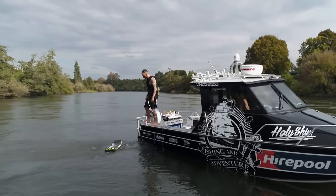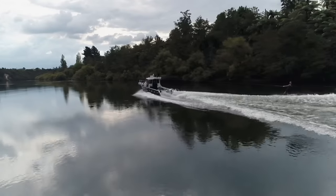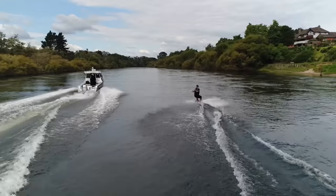The river gets a bit of a bad rep for safety and cleanliness, but it's actually a fantastic summertime spot to take the boat for a blast and get into some of the water sport options available.